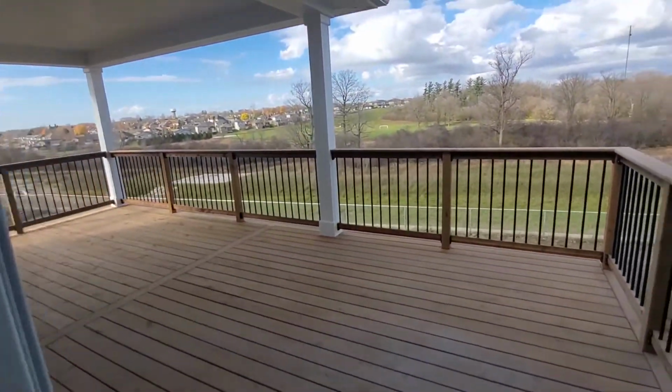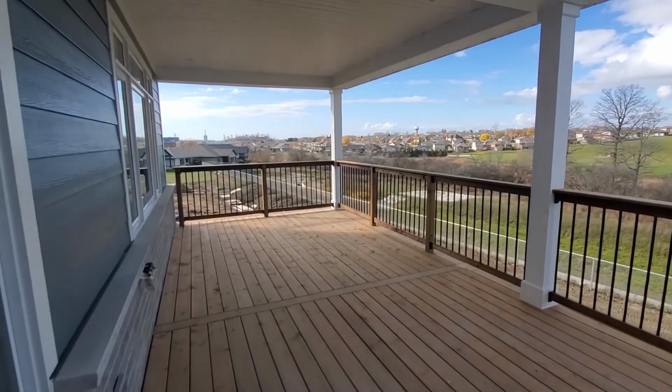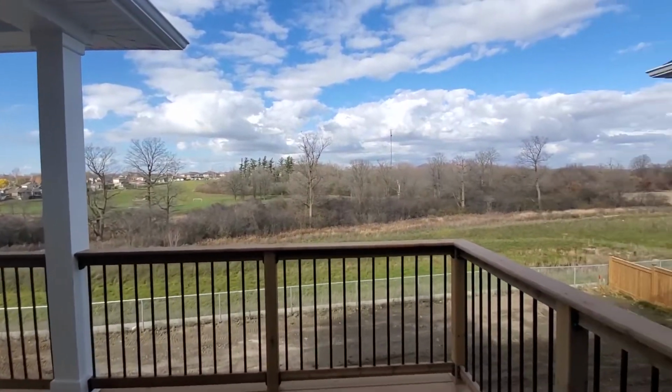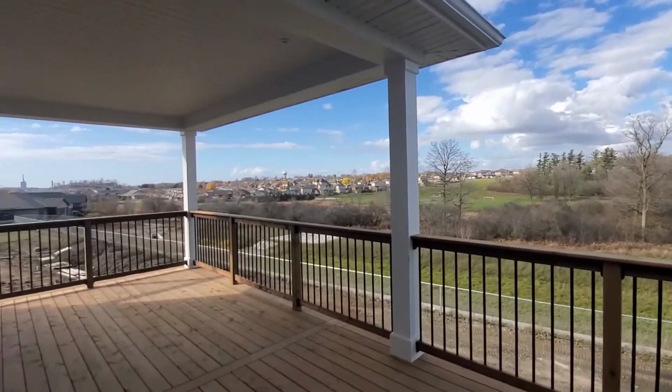The most beautiful November 10th day ever. It's about 22 degrees out here right now on November 10th. But anyway, as I mentioned, there's the covered portion of the deck. Absolutely crazy view out here. So this is going to be a really beautiful spot to sit, especially on a day like this in November.